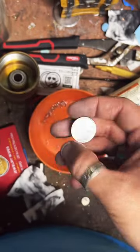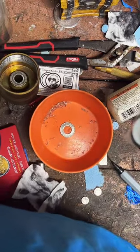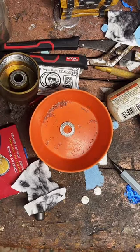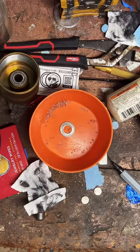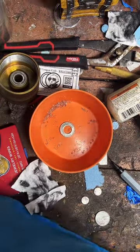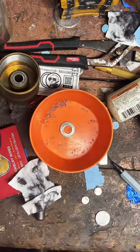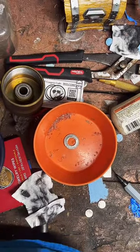Nice. All right, so we're going to make this into a cowboy hat. Let me get my tools to do that.